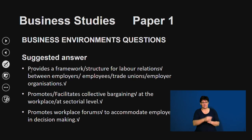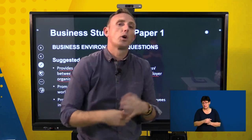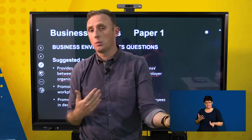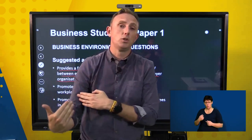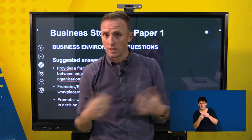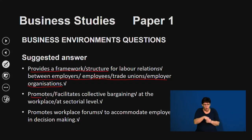So it provides a framework structure for labour relations between employers, employees, trade unions, and employer organizations. So it tells us, right, how can we work with our employers? What must we do? How do we communicate? What must we do to work with trade unions? Where do trade unions fall in all of this? Right? It promotes collective bargaining.